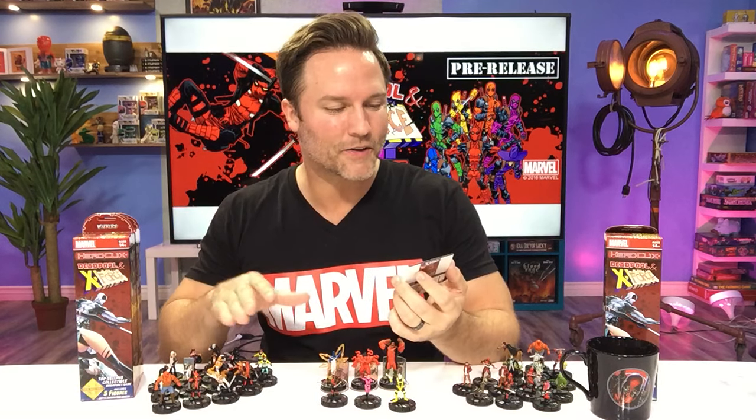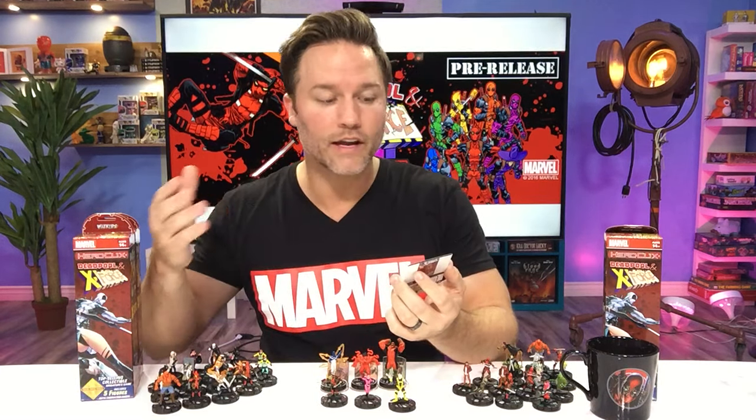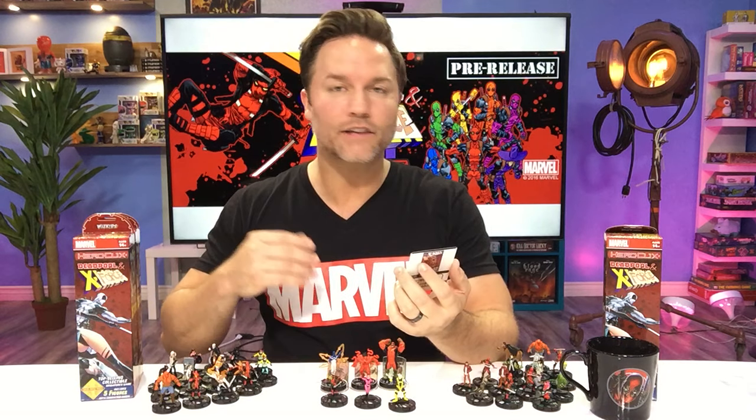Last but not least, Cable. Cable has New Mutants, 6-pack. Again, so excited about these 6-pack characters. X-Force, X-Men, Armor, Future, and Soldier. Has a trait called X-Force.